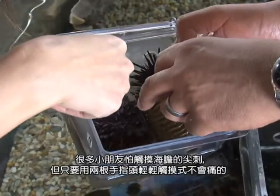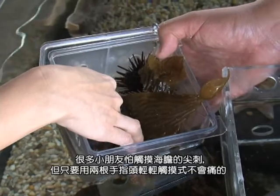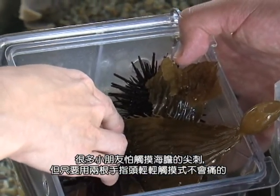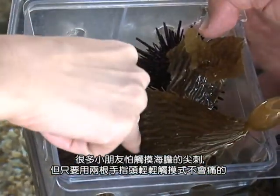This is one that oftentimes the kids are very intimidated about touching, because they do have these very hard spines, which are ideal for protection out there in their natural environment. But we say, as long as you use that two-finger touch, nice and gentle, you're going to be fine.